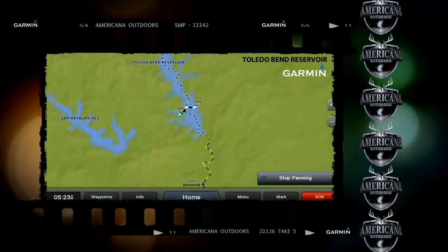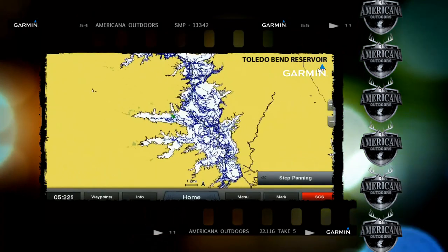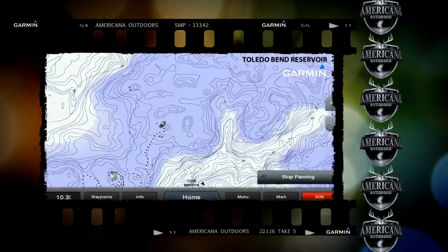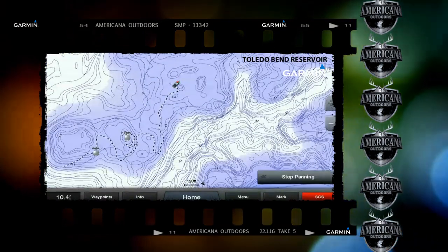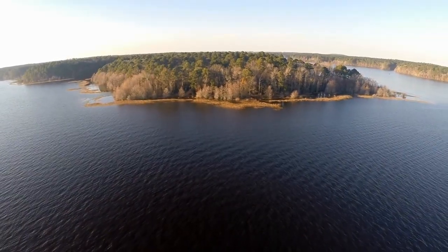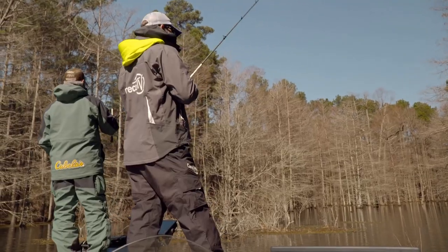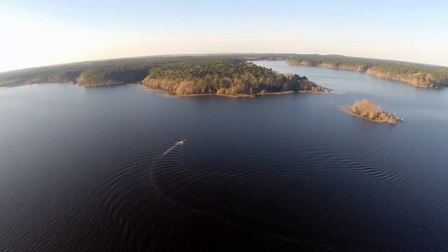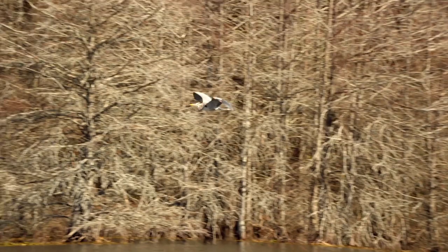You know, Toledo Bend, I believe it's like 75 miles long, and it fishes every bit of that. I mean, you could catch a fish anywhere on that lake. It's full of contours, ridges, humps, creek channels. You got bank to fish. There's hay grass full of hydrilla. Pretty much any style of fishing you want to do, you can do it at Toledo Bend.